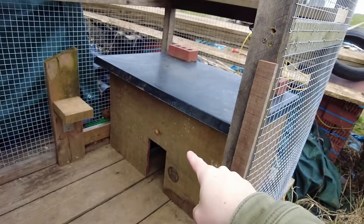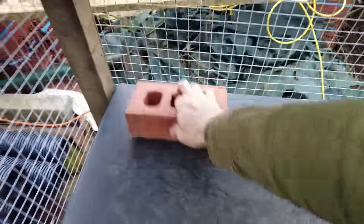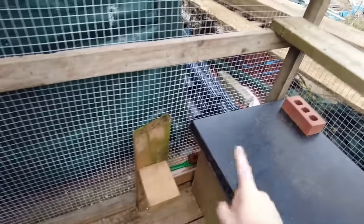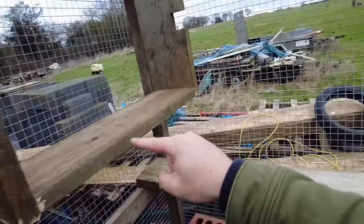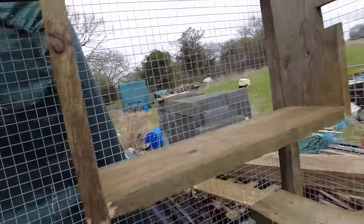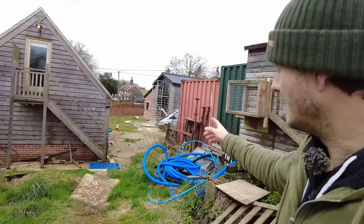So I can sort out this. This is where their litter trays are. I just need to take these bricks off. And then they've got their trays in there. I'll put one little jump there, then they can jump on here, then they can jump on there, and then they can jump on here. And then they can see all the way over there. So they can see most of everything apart from where we're eventually gonna be living.